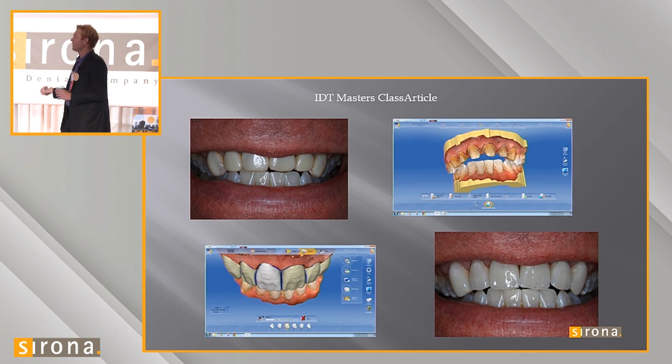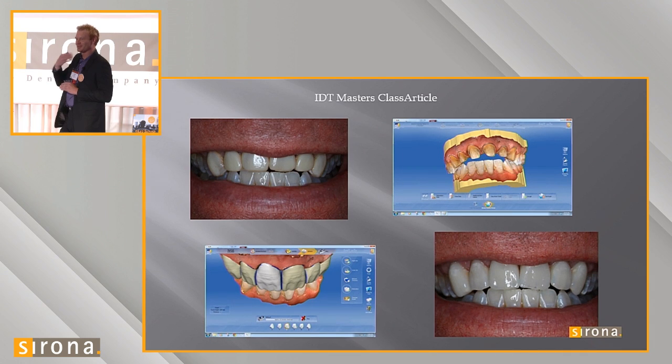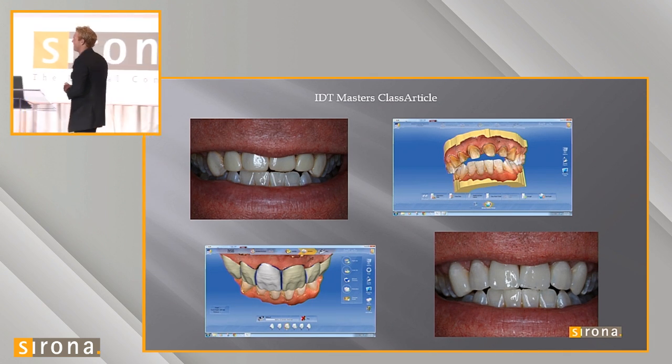That was our master's class article from last year. I've shown this a couple times. That turned out great. That's a TM for Sirona. So we flew him in from Minneapolis into St. Louis, and we did a whole master's class article in IDT. It came out great. And then the doctor at the end totally torqued one of the centrals. Oh, we still mess with him. It's kind of off a little bit. Oh yeah, he gets it.